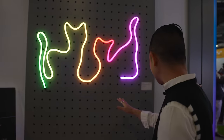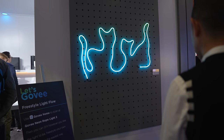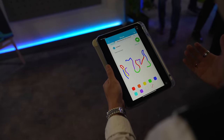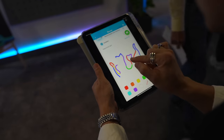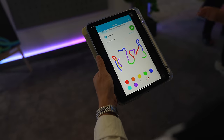Now this has got to be my new favorite Govee light. This is the Neon Rope Light version 2. It's softer, so it's easier to bend and create the shapes that you want, but the best part is inside the Govee Home app. With a feature called shape mapping, you can take a picture of the shapes that you have built, and then you can assign different colors to the different segments of the rope light.